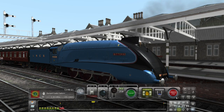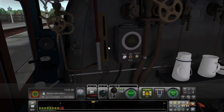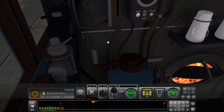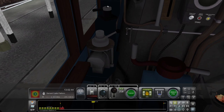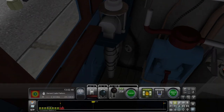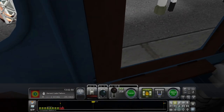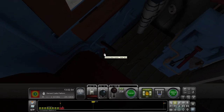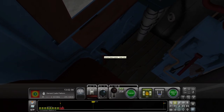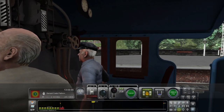So, just to make sure we're all good. Here's the cabin, by the way. Very, very nice. We've got our regulator here. Shut that. We've got our reverser here. We've got our brake here. And then we've got our train brake there. So that's off at the moment. Our cylinder drain lever is over the... I'm not sure where it is, actually. I think it might be down there. I'm not sure. Hang on. Water valve. That might be it. I'm not really sure. But anyway, we're going to go out of the cabin.